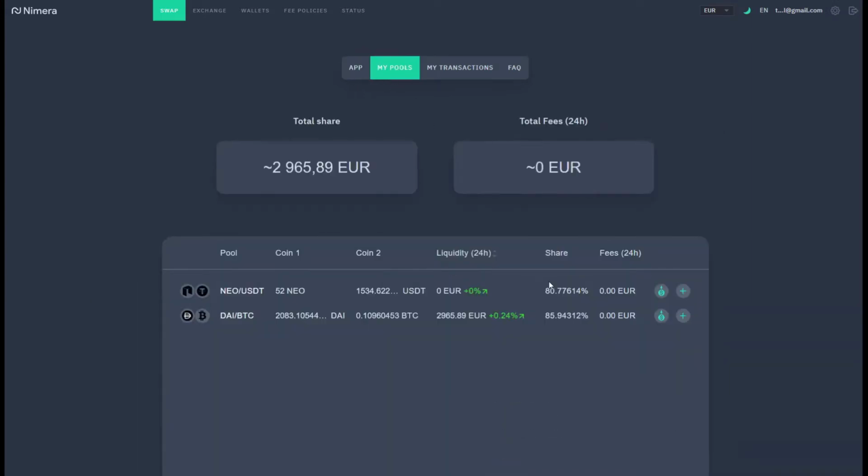If we go over to the My Pool section, you'll see that I have actually invested a little bit. The first one I invested in, they actually shut down that pool because there were some issues with it. But I did invest initially in that one. And then I've also invested in DIA BTC there. I've added some liquidity to that pool. So you can see I have 85% of that pool currently. Transactions is just showing the actual transactions and deposits within it.